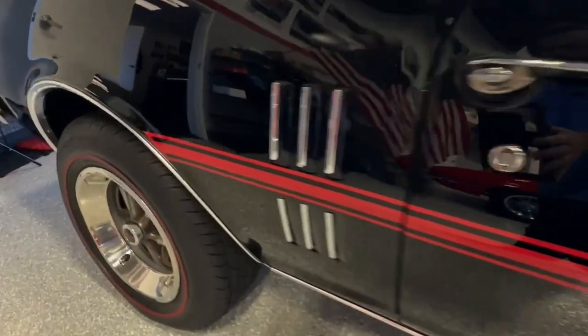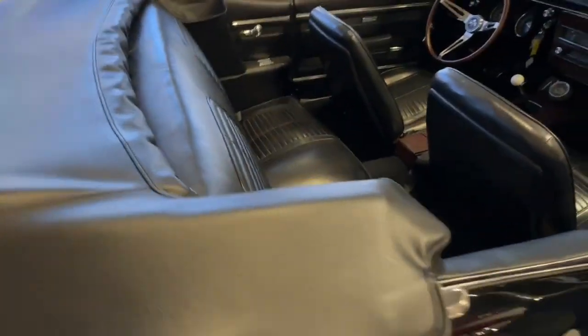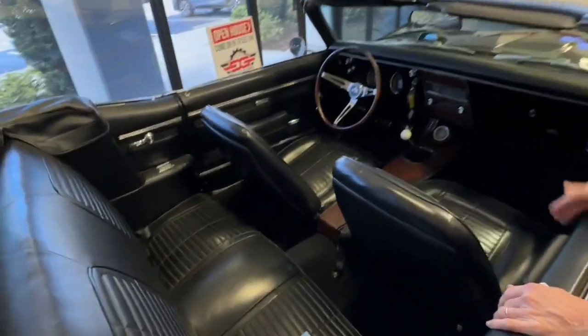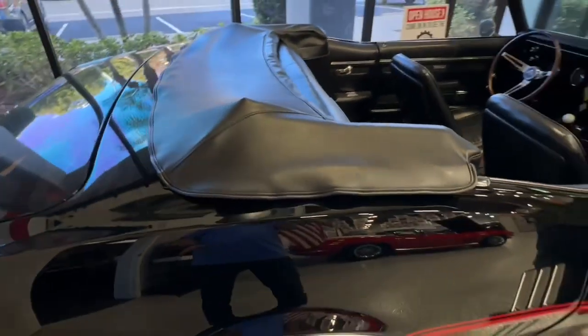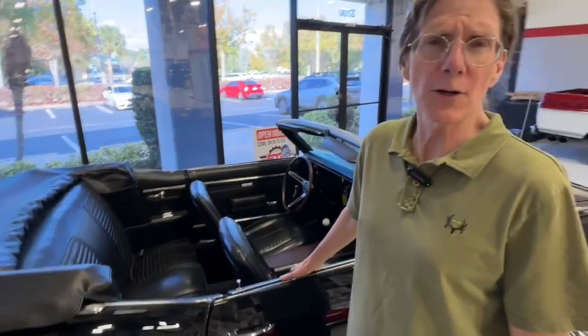Nice HO racing stripe on there. That's how you usually see the 350 HOs, even if they were HO striped back in the day like this one was. Another white shifter knob, another TJ white shifter knob. I'm assuming the cover is black. Yeah, black top on this one. And this does not include a hardtop. No, there were no auxiliary hardtops offered for the GTO or the Firebird on the GM line. They were only on the Corvette.